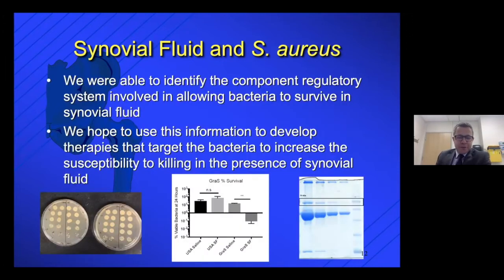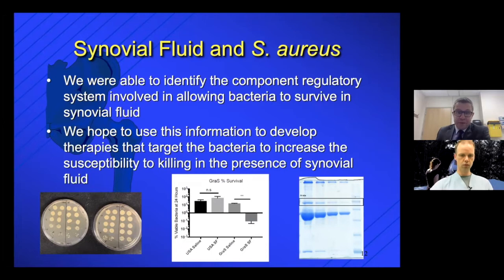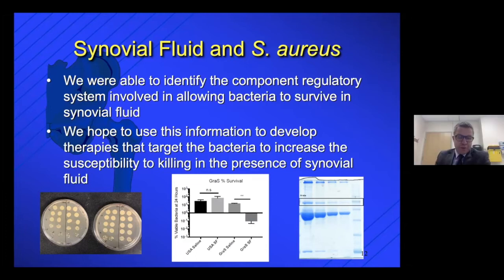Now, this really was a series of experiments that boil down, in the end, to our ability to identify the two-component regulatory system in Staph aureus that allows it to survive in the presence of synovial fluid. Synovial fluid in and of itself is bactericidal, but we do know that bacteria can thrive in it. So it becomes a matter of trying to figure out what elements about the bacteria or substrates within synovial fluid allow that to happen. By identifying the pathways that the bacteria is metabolizing, our hope is to be able to generate therapies that we can modify and create more effective clinical therapies to address infection, or more importantly, prevent infection from happening in the first place.